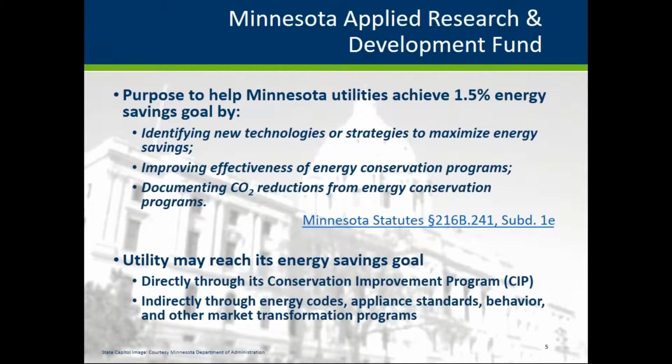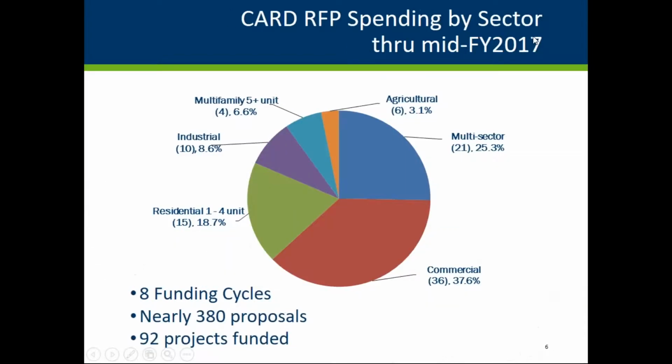A utility may reach its energy savings goal directly through conservation improvement programs, or CIPs, which we'll be talking about today, or indirectly through energy codes, appliance standards, behavior, and other types of programs. The CARD program spending is shown here on this slide. Since legislation was enacted, the CARD program has been able to fund 22 different RFPs. It's received nearly over 380 proposals to those RFPs, and it's funded 92 research projects, representing over $21 million in research. And as you can see by the pie chart, projects are funded in all building sectors in a variety of different types of projects.